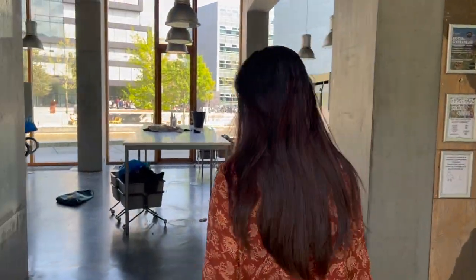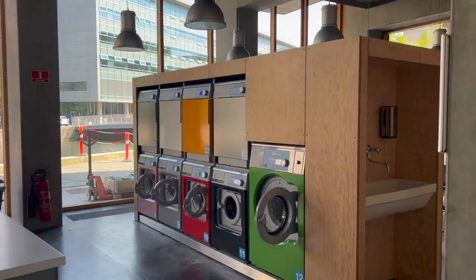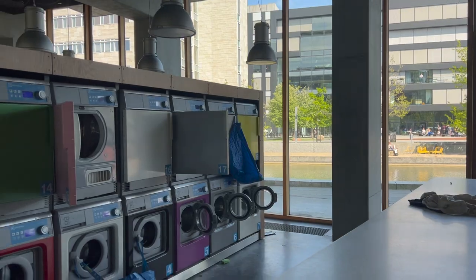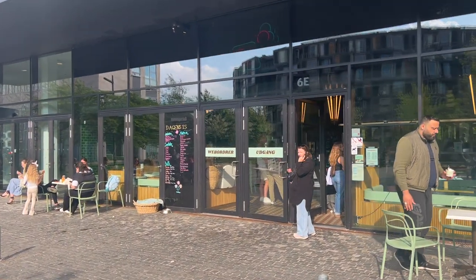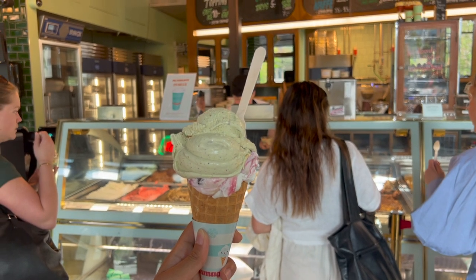And lastly, the laundry rooms. I didn't count how many washers and dryers are there, but I know that there are a lot. And if anyone is staying here, I really recommend you to try this ice cream shop because I love it.